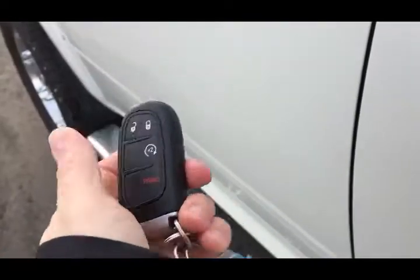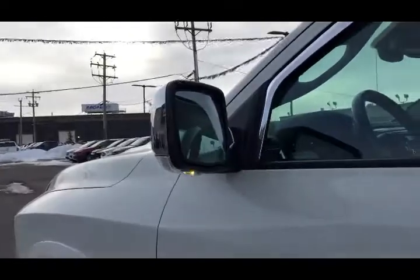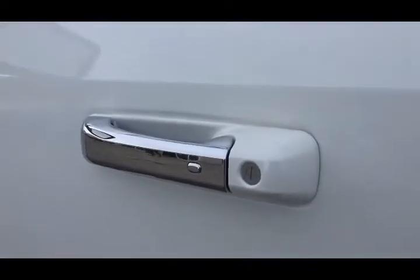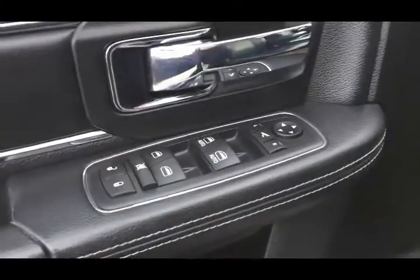Helping you in, you do get this remote from the factory with your unlock, lock, and remote start. You have the signal light indicators there on the mirrors, which is a nice safety feature, and a proximity key system. As we head inside, you have a beautiful black interior. You have that chrome accenting again throughout, power mirrors, windows, and locks, and your mirrors also power fold in, which is a nice convenience. Your driver's seat is fully adjustable with lumbar support.